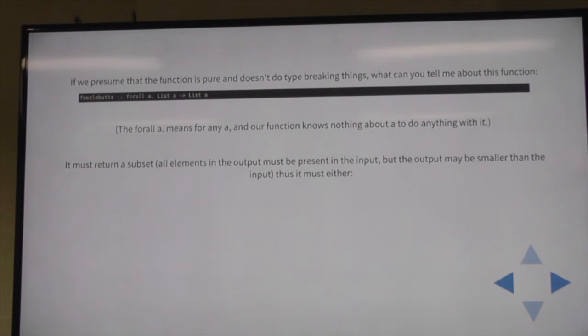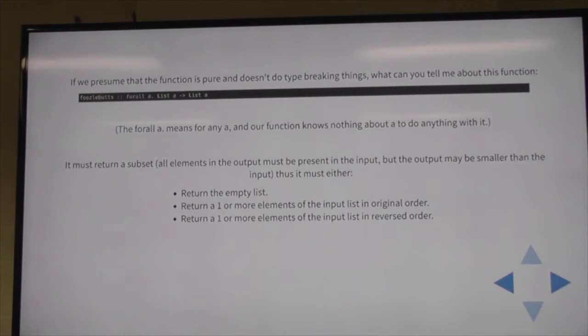Implementation problems. But the simple fact that we have gotten to a place where we don't care about what the type of this list is means we can only do three things. The thing that must hold is that everything in the output must be in the input. We can't invent an A. So we either have to return the empty list, or we need to return a list in the original order, that may be shorter than the original list, but it has to be in the same order because we have no way of reordering them, but we could have taken out the fifth one if there was a fifth one. Or it could have been in the reverse order with a subset thereof.